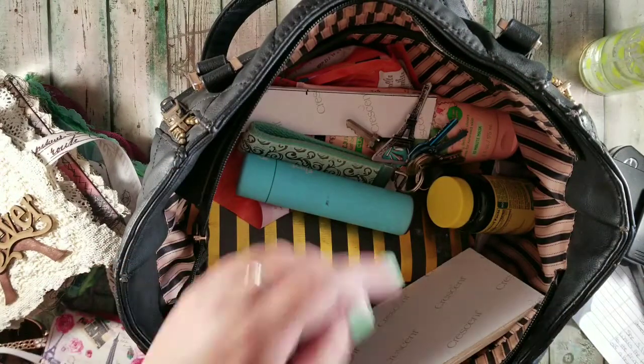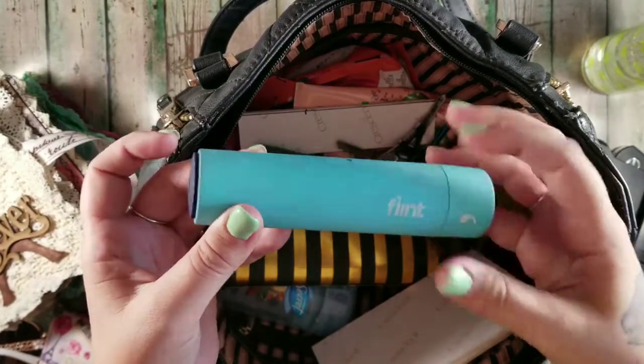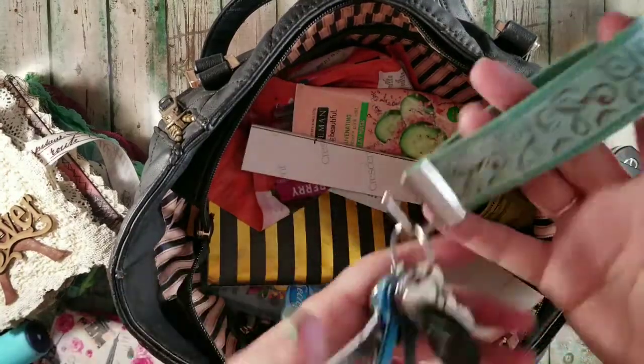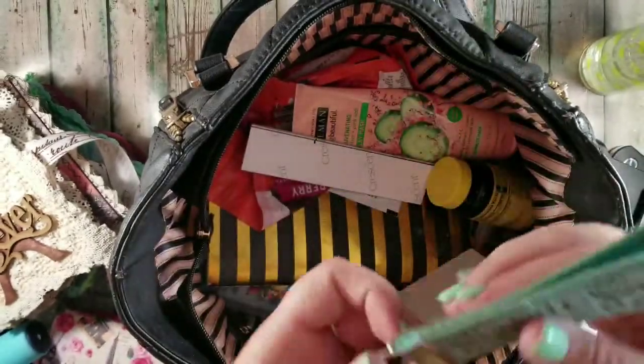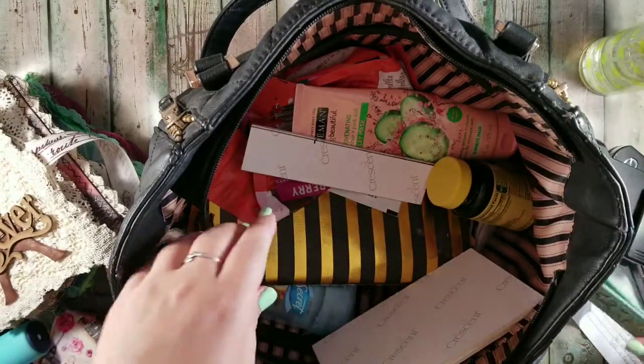I am terrible. Of course, we've got a lint roller. What girl doesn't need a lint roller when she has to look professional for that perfect moment? And my official house keys. You've got your house key, some other keys, your bike key, and a pretty lanyard to go with it. I fell in love with this thing when I saw it.